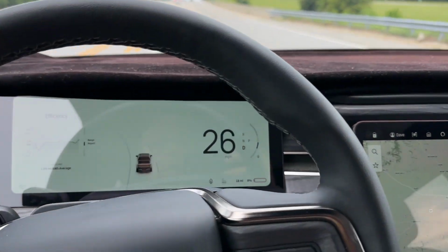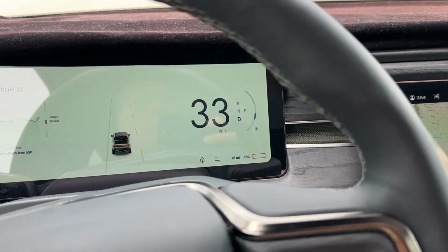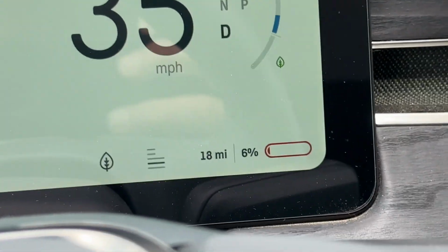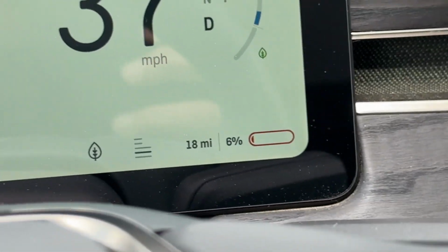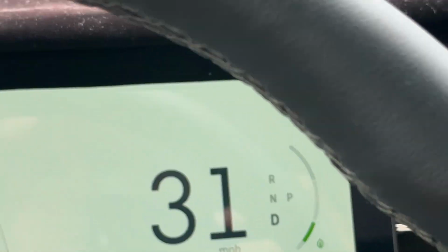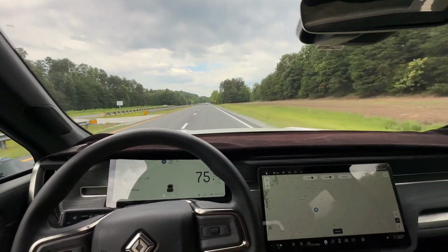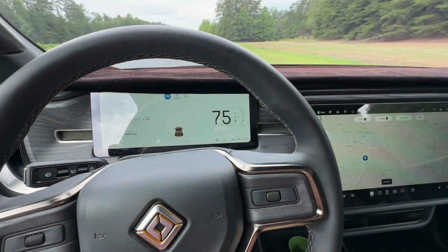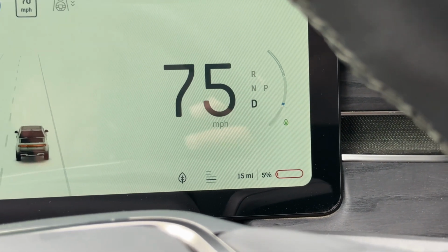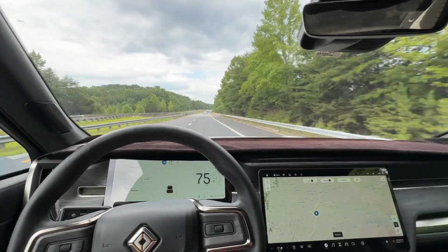I don't think we have any power limit at this. I punch it, but we'll wait till we get a little lower. 18 miles now and what's that? 6%. So we should be all right. We are headed back home. GOM says 15 miles and 5%. I don't know. I'd say we're in pretty good shape.